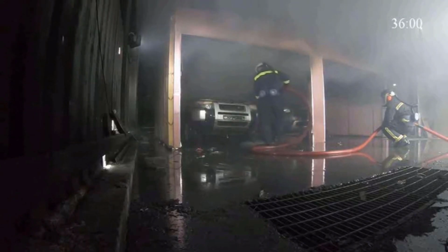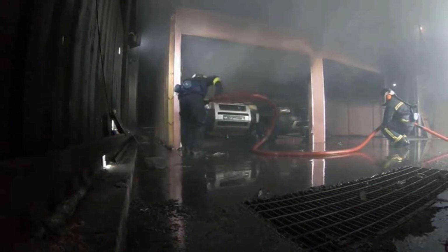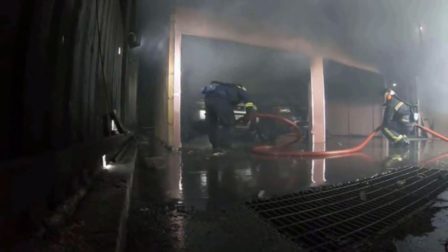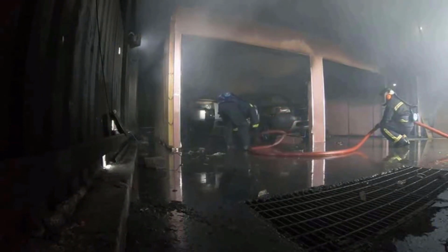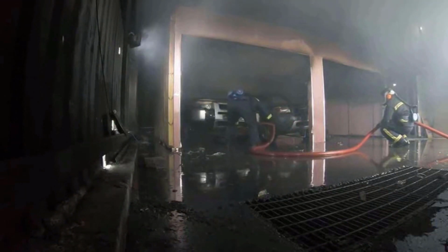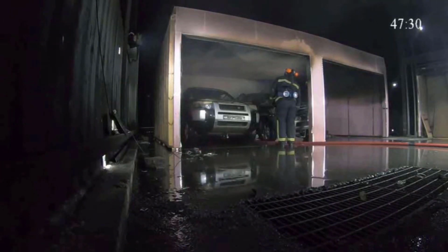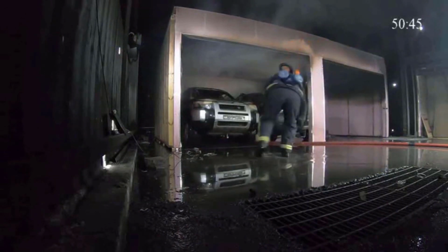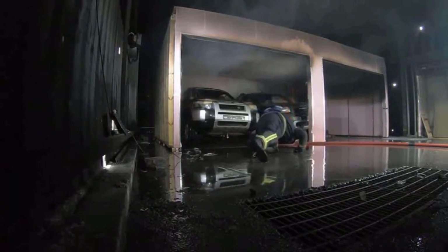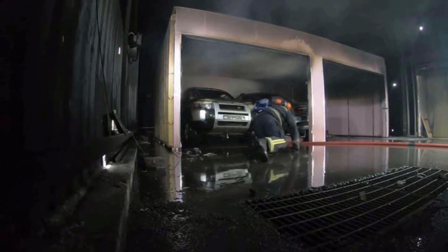This is another 20 minutes on from earlier. And they're still pouring water in the car because there's lots of compartments to them, and they are quite difficult to put out. And you can see how parts of the car are still reigniting, even 30-40 minutes after the test is finished. So the crew's still on hand to make sure everything's gone out, but it just shows the challenges of these sorts of fires.